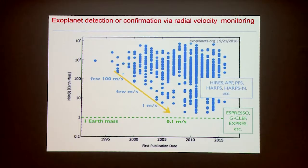That is the major parameter to search for planets. We know from the last years that the mass of the detected planets is coming down and down and down because the technology is better, the physics is better. That is the limit of one Earth mass, and this is the kind of precision that we need to detect Earth-like planets. And that is really a milestone for radial velocity today. So instruments like ESPRESSO, G-CLEF, EXPRES, try to determine planets in this range of mass.